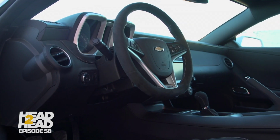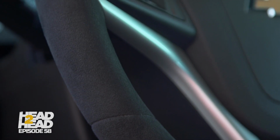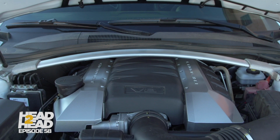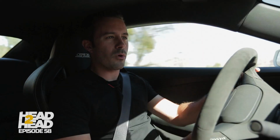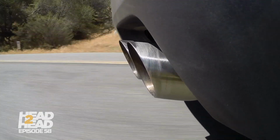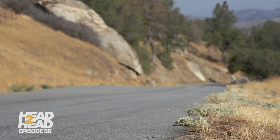For starters, the shifter and steering wheel are nicer to the touch because they have GM's microfiber suede-like material on them. This engine sounds louder, and it's got that really nice, deep baritone roar. I like how the Mustang's engine revs out and how the power builds, but this just hits you solidly and doesn't relent until you upshift or until you lift.